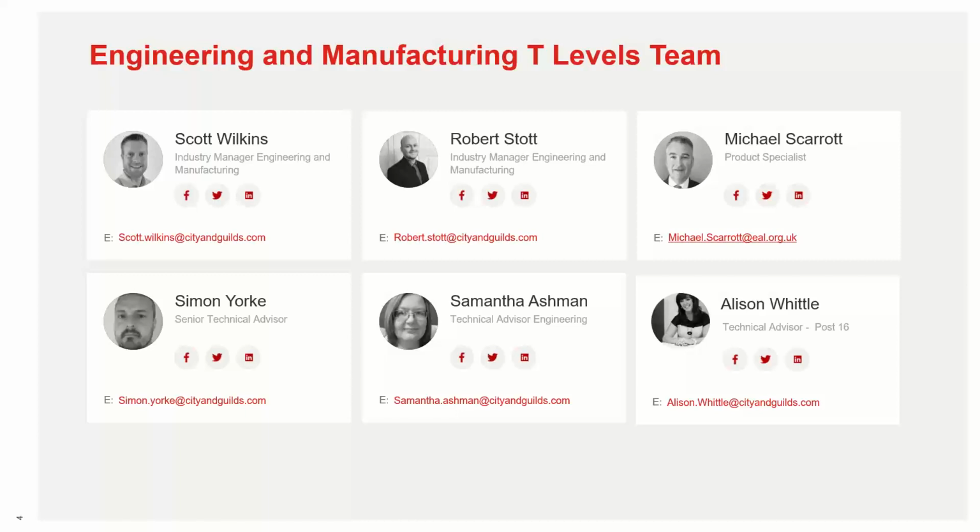And as I said on the call, we have got Michael Scarrett from EAL, who works across the BSc pathways and engineering as well. And he's our product specialist. In addition to the call today, we've also got Duncan Baines. He's going to be talking to us regarding the T-level recruitment and other opportunities we do have when working at City and Guilds, and he will be coming in at the end of the presentation.